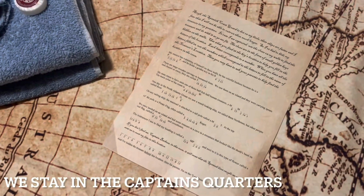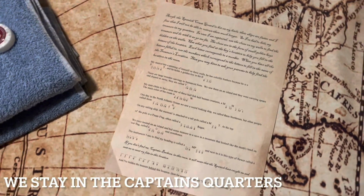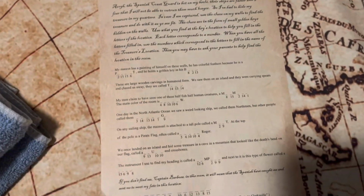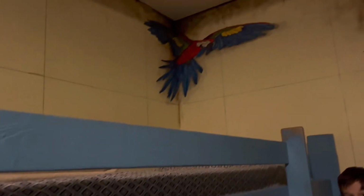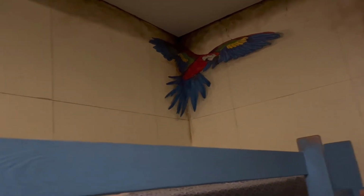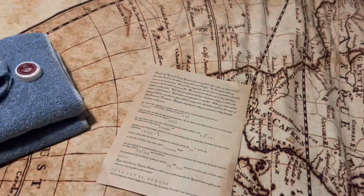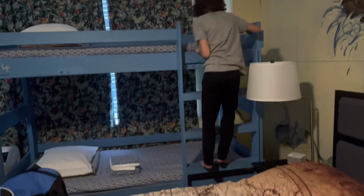Here's the treasure hunt, scavenger hunt. They give you clues, little riddles, and then you have to find the different images on the wall. And then fill in the corresponding letters. And then it will tell you where the hidden treasure in your room is.